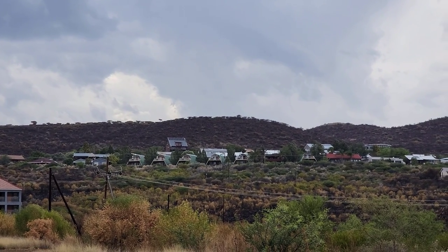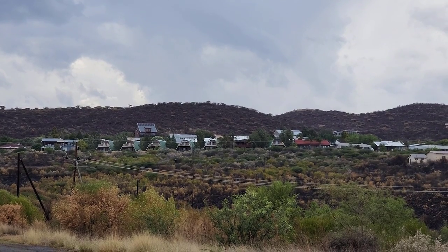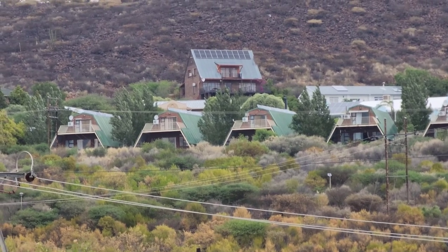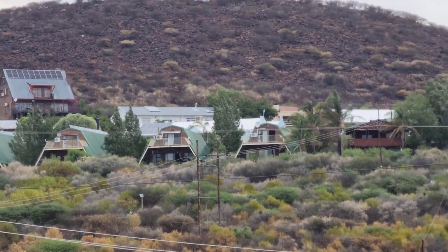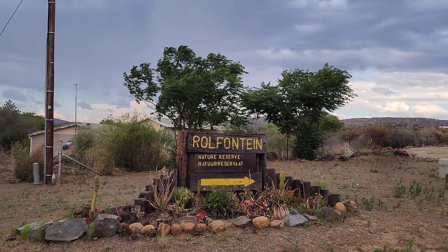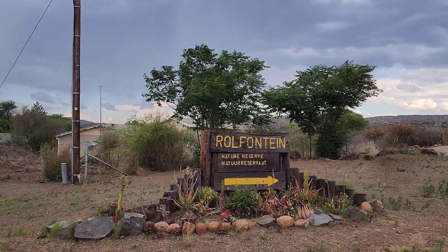Look at those cute places at the top there. It's like almost A-frame. Yeah. I think there are lots of little places like that now, accommodation establishments. Rolfontein Nature Reserve. I'm going to take a drive up here and see how far we get. Let's do that.